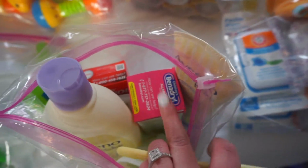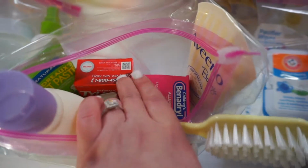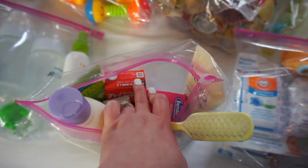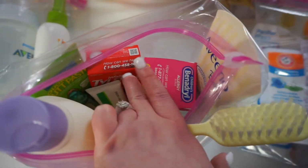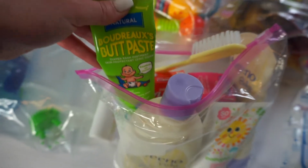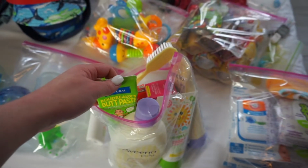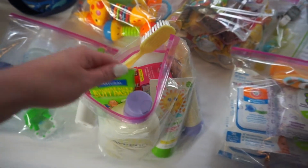I have children's Benadryl. The doctor said that I could give this to him. I also have baby Tylenol just in case there's a fever. You just never know, so it's better to take it. And I also have the butt paste cream. You never know if you're gonna need it. He doesn't get any rashes or anything like that because I change his diaper often, but just in case, I'm taking it with me.